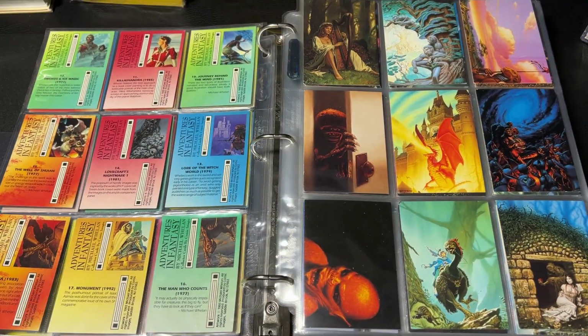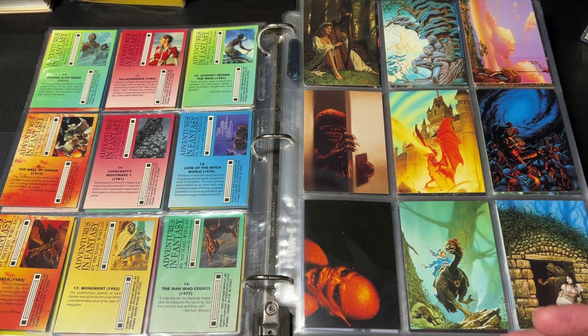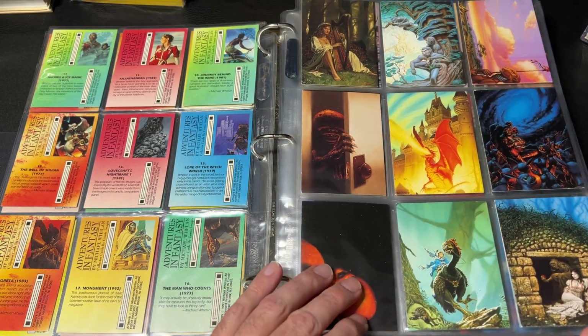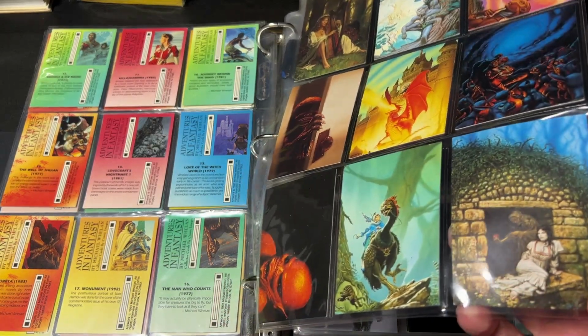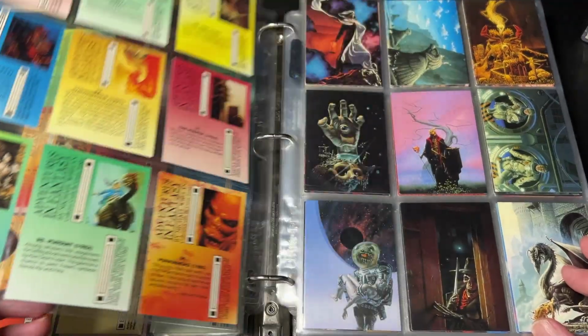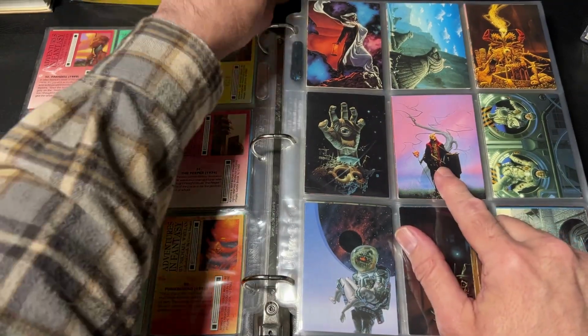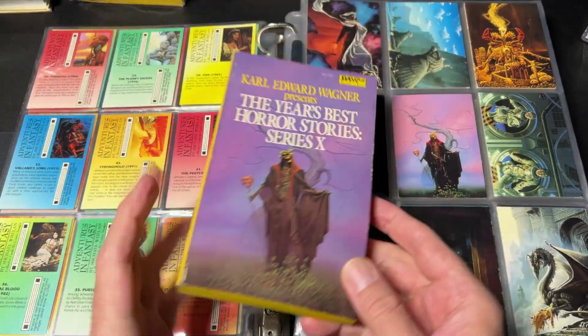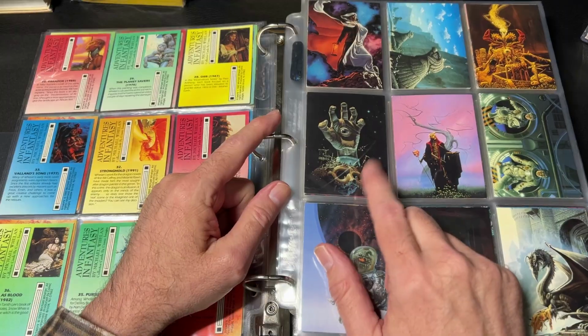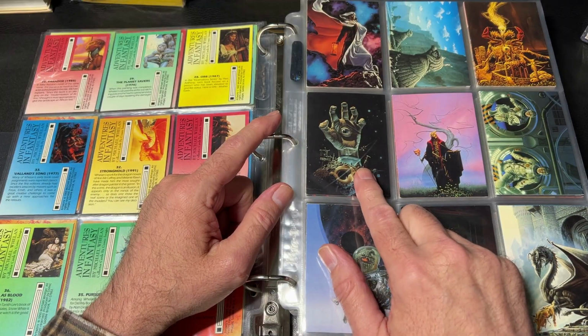And he also did, of course, some covers for some metal albums like Sepultura. I think there's a Sepultura cover in here. This one here is for a Tanith Lee book. I have a few Tanith Lee books that he did the covers for. There's that one, the Year's Best Horror, Series 10 here that he did. And I really want this one, but I haven't been able to find that at an affordable price.